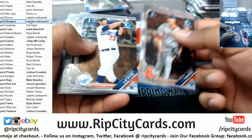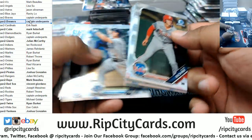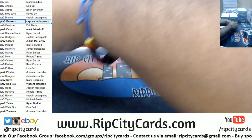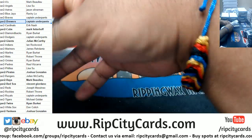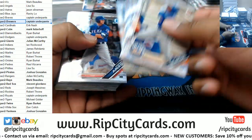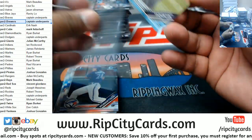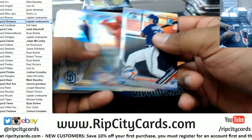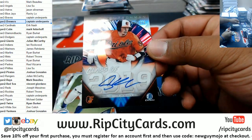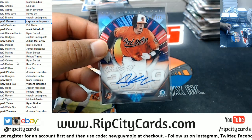It's all paper. Michael Toglia /499 Rockies non-auto. Refractors. Ooh, that's a good one. Adley Rutschman, class of 2019. Numbered /250. That's a nice card.